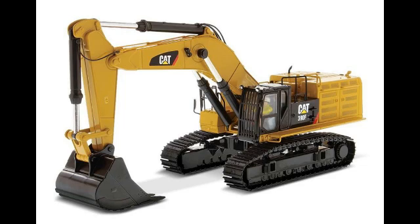Yeah. Now, the next talking point is the Cat 12M3 motor grader. Now, this one did not show up painted. It was just literally a pre-production tooling. Yes. But it does look good.